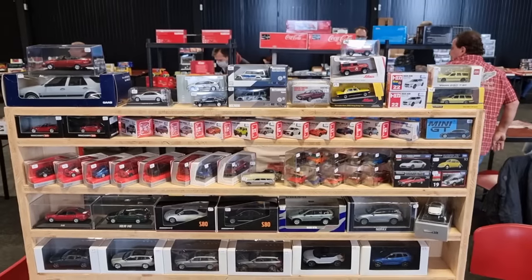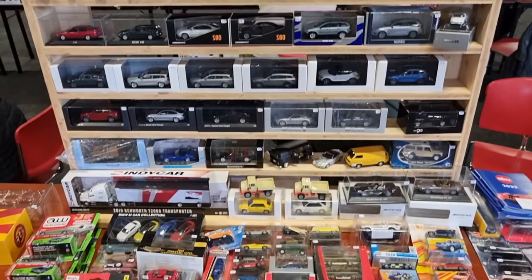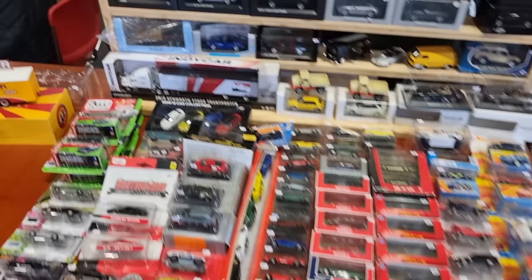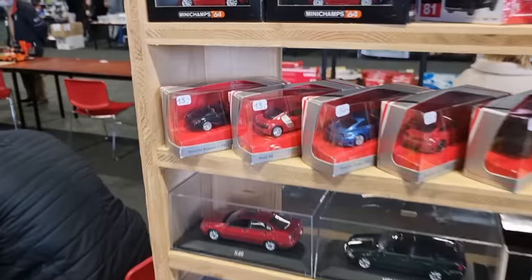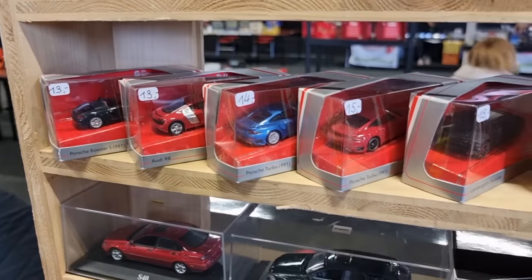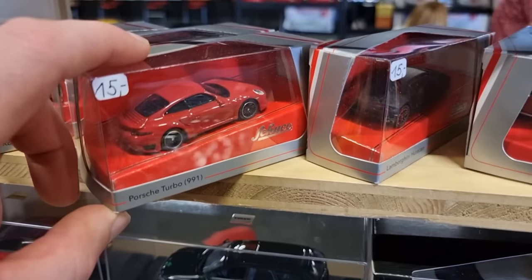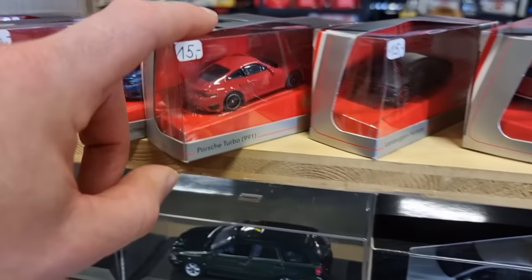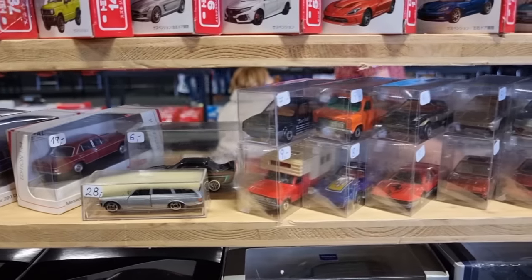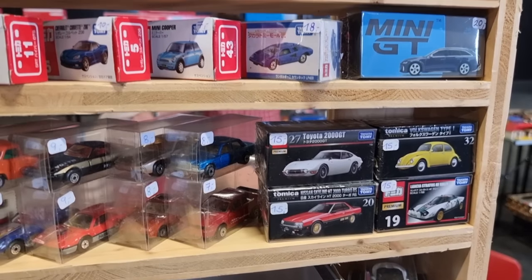This is also definitely one of my favorite stands at this event. He has a lot of Hot Wheels, also Norev, and you see Schuco models over here. Whoa, is this the latest? No, but it is a beauty. Some older Matchbox over here, and even some Tomica. Interesting.